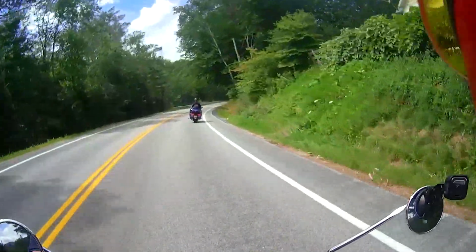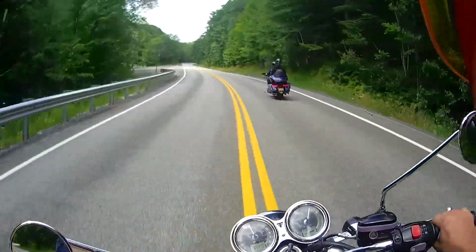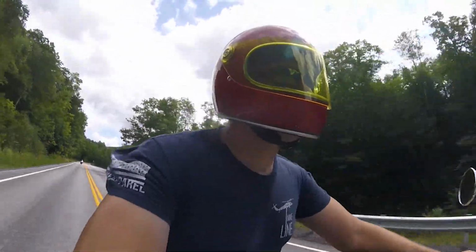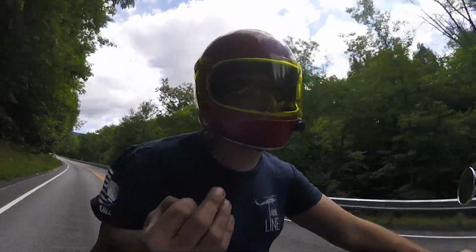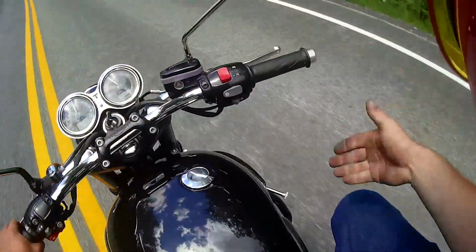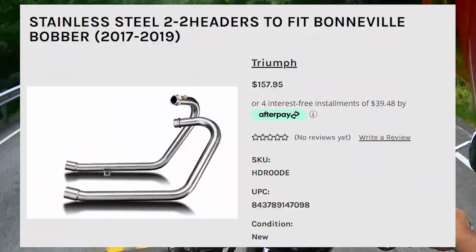Oh man, this Goldwing is going wicked. It just sounds really good. Very good sounding bike now. No more leaks. God, I love it. So you can actually get the headers themselves for no joke, like $150, and that's what I did.